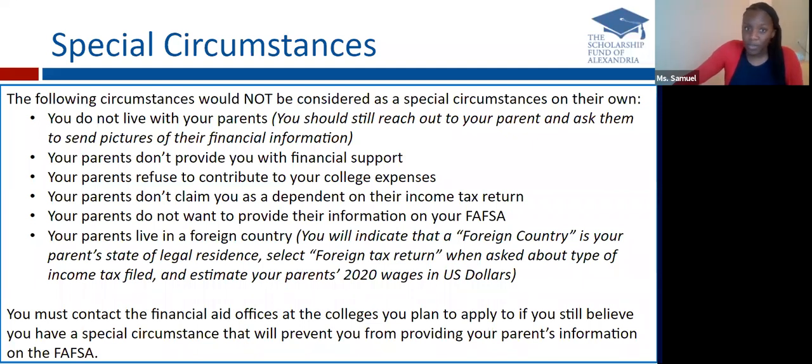It is not considered a special circumstance if you do not live with your parents. The expectation is that you should still be able to reach out to your parent and ask them to send documentation of their financial information. It is not considered a special circumstance if your parents do not provide you with financial support or they refuse to contribute towards your college expenses. It is not considered a special circumstance if your parents don't claim you as a dependent on their taxes or if they do not want to provide information on your FAFSA. And it is not considered a special situation if your parents are living in a foreign country, because the expectation is that you will indicate this on your FAFSA and translate your parents' 2020 wages into US dollars.